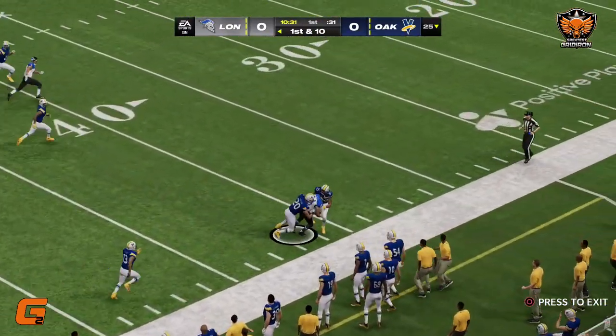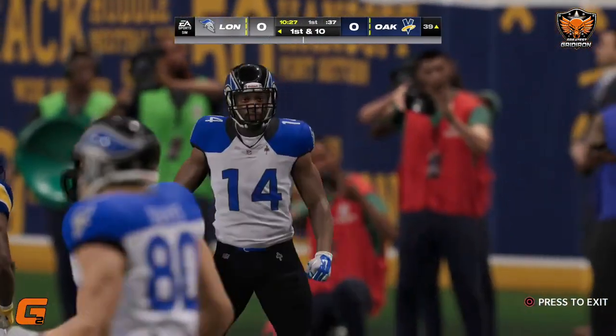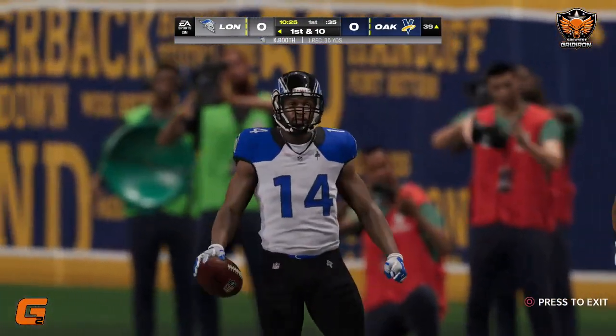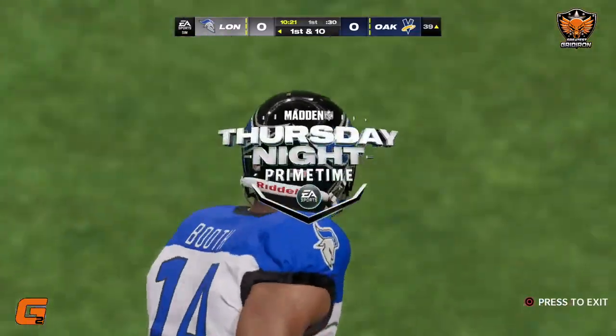And now off to the races down the right side. And he has a big gain inside the 40 before being dropped. Big yardage after the catch. That one winds up going for 36.